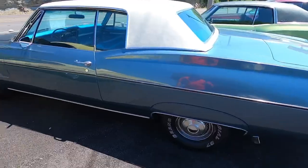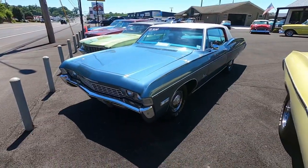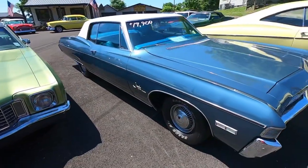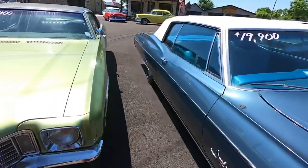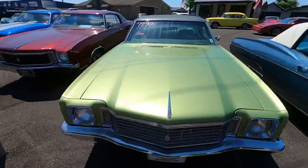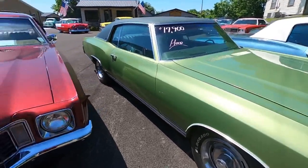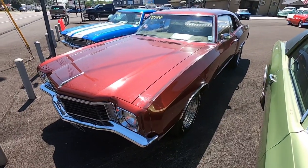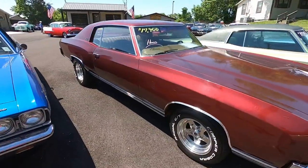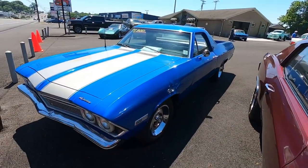Of course, right next to that, in the baby blue, is another 1968 Impala. This one's 19.9. Right next to that, I got a 72 Monte Carlo. 17.9. We got another 72 sitting right here. 17.9 as well. We got a 1968 El Camino sitting here. It's also 17.9.